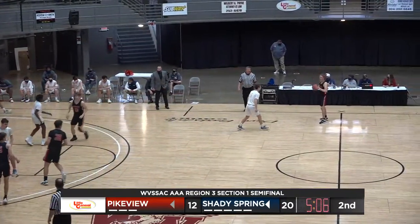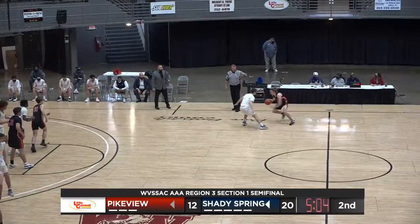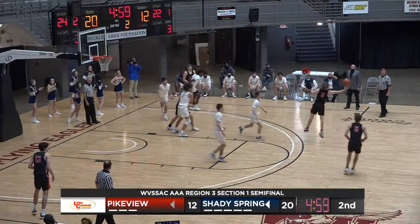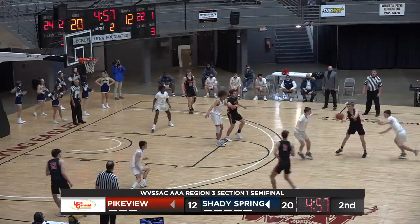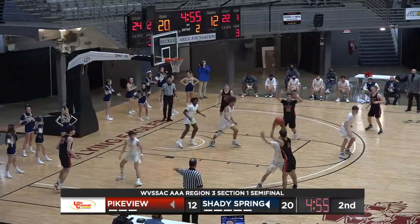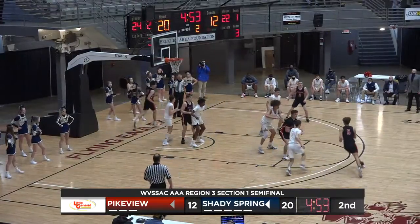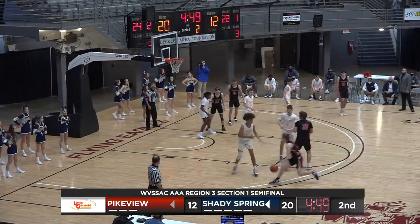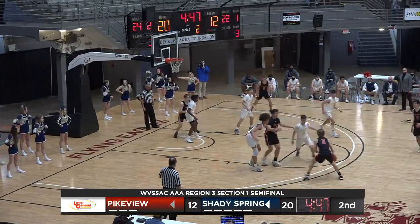Panthers inbound right in front of the Shady bench. He'll get it into Meadows. Bounce passes in the corner to Blake. Out top to Meadows again. It's not smooth passing at all. Everything seems fumbled or off mark, or they just have to get in the rhythm, and Shady's defense is creating some of that.